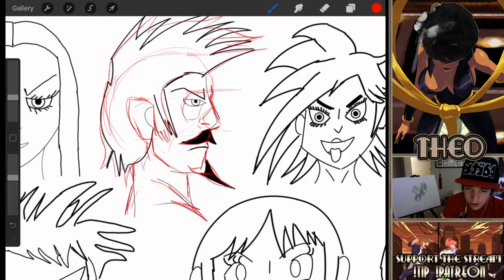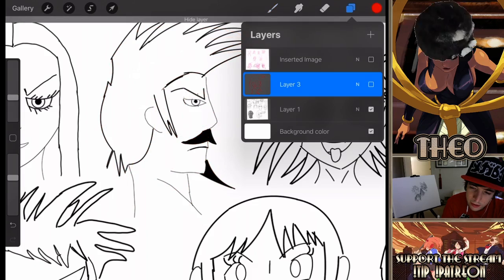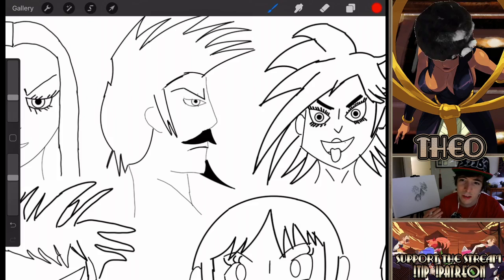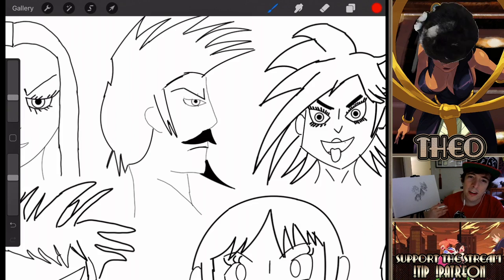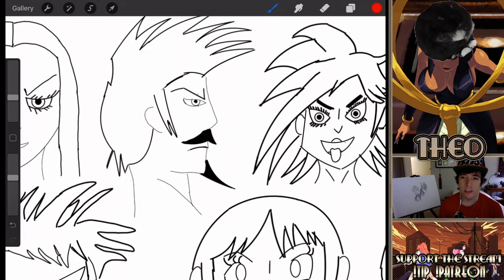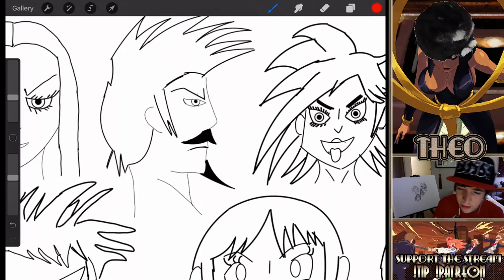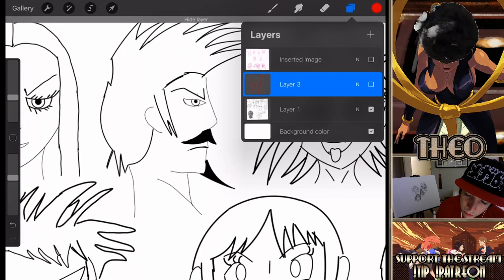I do like this little thing that he put right down there, that line right there. I really do like that. That kind of shows some definition of where the body's gonna go. Like maybe he's moving his shoulders this way. Like maybe he's kind of doing this. So I do like that. I do ultimately like that. Oh, wrong layer.